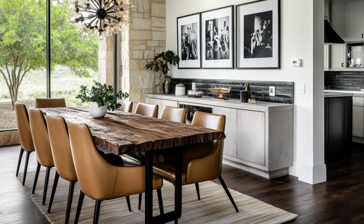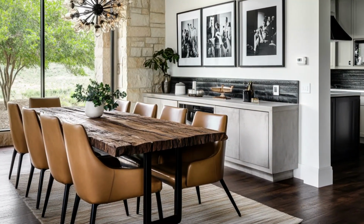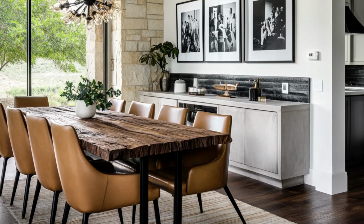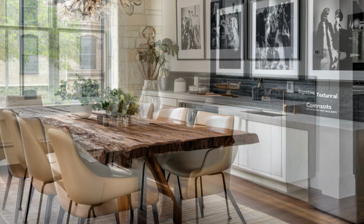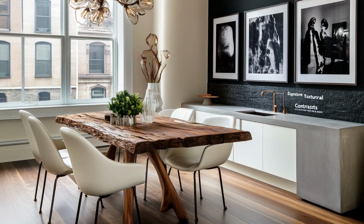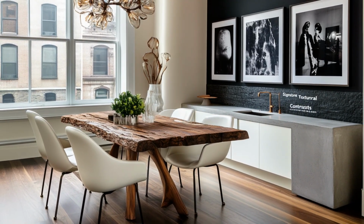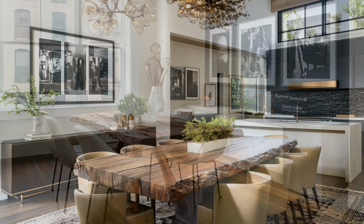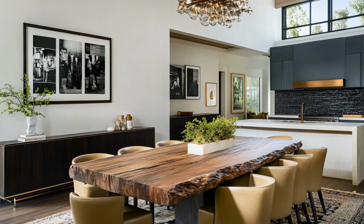When selecting new spring accessories, incorporate at least 3 distinctly different textures to create that layered Berkus effect. The designer often suggests touching your space, literally running your hand across different surfaces to ensure you're creating an environment that engages not just visually, but tactilely, creating spaces that feel as good as they look.